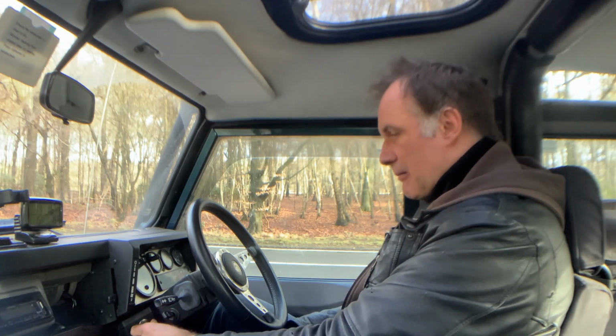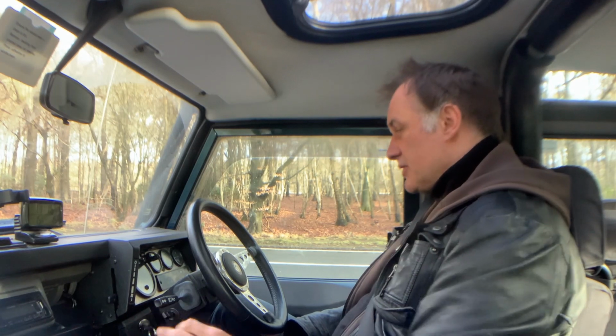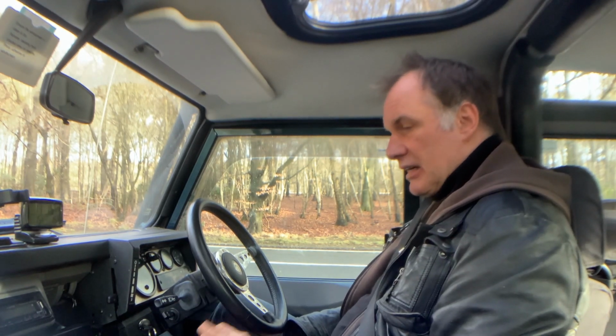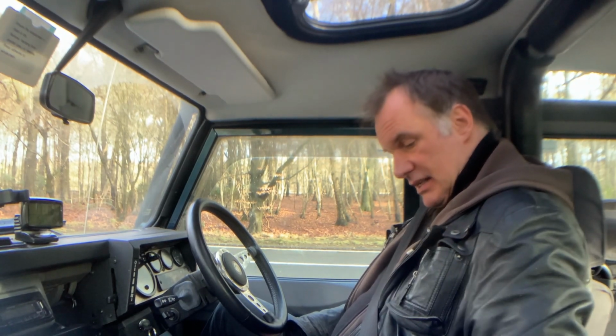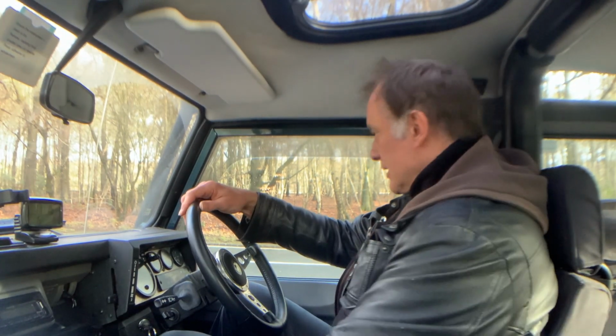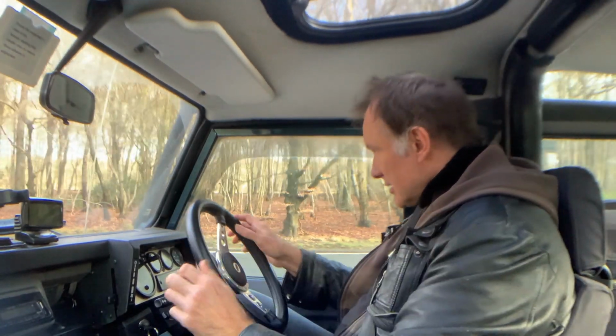Right, all the lights come up as they should. Starts beautifully. It starts really well, this one, whether it's hot or cold. Obviously it's fuel injection on these. Let's stick it into D. And off we go, handbrake off, nobody behind us, straight out into the road.